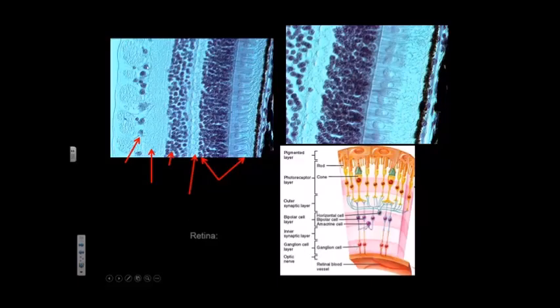The ganglion cell layer would be this layer right here. Then this layer right here would be the horizontal or the bipolar layer, and from here to here is your rods and cones. This is the inner synaptic area, this is the outer synaptic area. And here's the beginning of your pigment, right here. The rods and cones are actually right here, and the cell bodies for the rods and cones are right here.